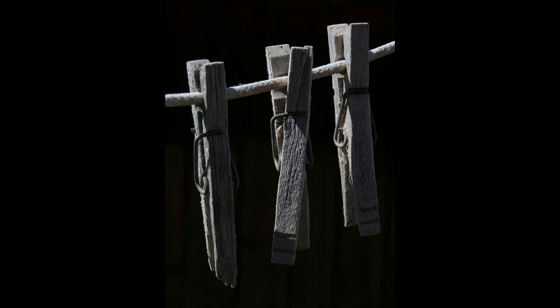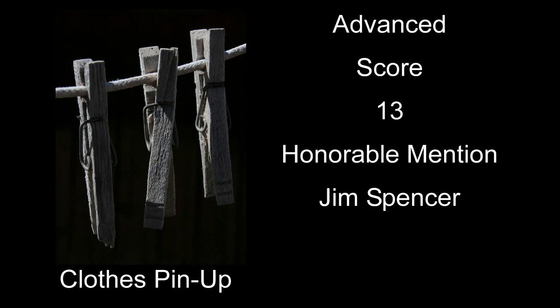The exposure of the light that's coming across it creates texture in the actual wood, which adds interest to your photograph. I might have done a little bit more of a sepia tone with it to make it look a little bit older looking, but it's a nice capture.